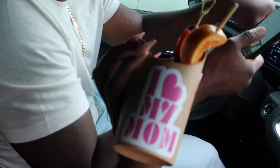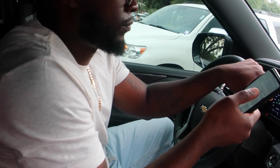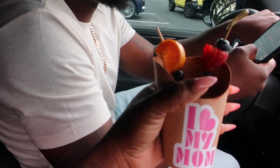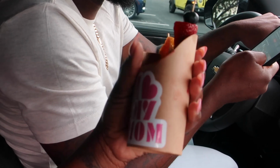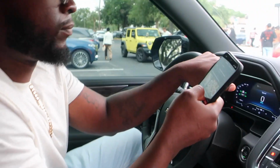Let me see. Hold on. This is what Madison ate. It had like pretzels and all the stuff in there. But this is what they gave to us at church. It's so cute. So we're getting ready to leave right now. Here you go. Yeah, we're getting ready to leave.